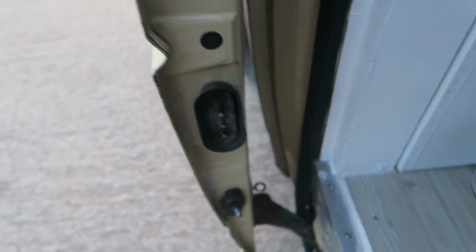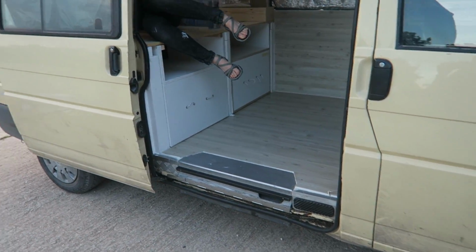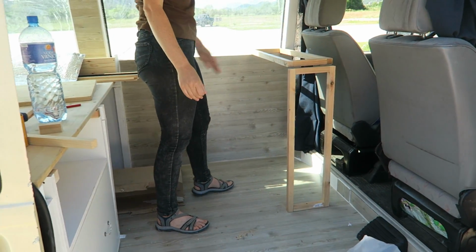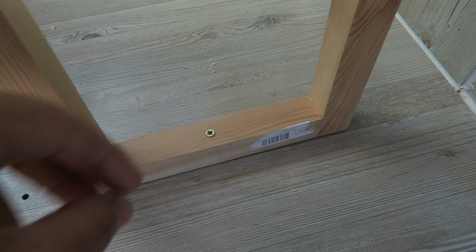A little locking system built in. That locks onto there, since these sliding doors are easy to pick. It'll give us a little bit of extra security. And here is our table. We drill a little hole and a little hole in our table.